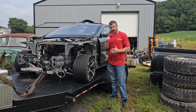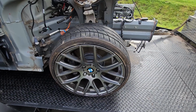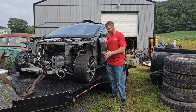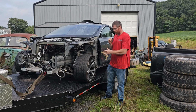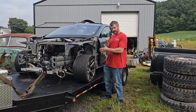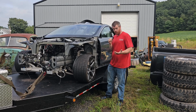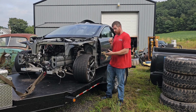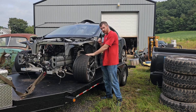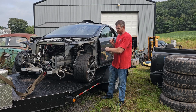The guy did not give me wheels with the car, so I actually did go out and pre-purchase a set of BMW VMR wheels. Conveniently, the VMR wheels have the same lug pattern. BMW has the same lug pattern as the Tesla does. It's a 5x120 with a very similar offset. I actually have them reversed right now like a doofus. I put the rear wheels on the front and the fronts on the back by accident.